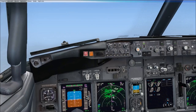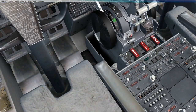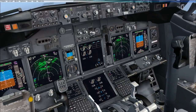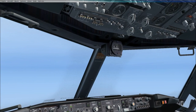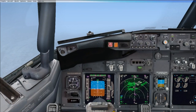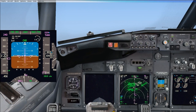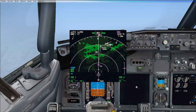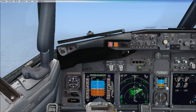Okay, so we're just passing 11,000 feet now, so we can go ahead and transfer the frequencies to the active. Double checking they're both the same. Auto brake goes to, spoilers armed, landing lights on, runway turn off lights on, and wing lights on. Engine master switches are to continuous, and we're right on the right speed for 10,000 feet, and it's just gone down to 240 knots now. We're about 50 miles away now.